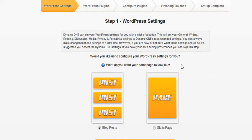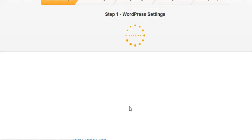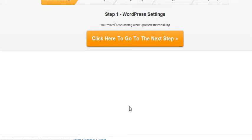When you click Get Started, the first thing that it asks you to do is to pick what type of WordPress site you are building. Are you building a more traditional blog or a more traditional site with a static homepage? So you pick from these pictures and then you just click configure my settings, and in a matter of seconds, it goes through all your reading, your writing, your discussion settings, your permalink settings, goes through everything that quickly.